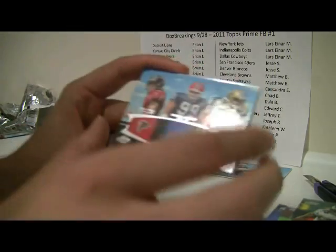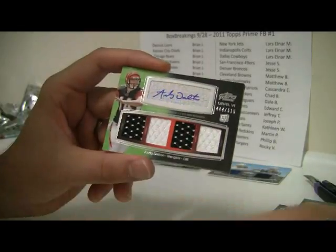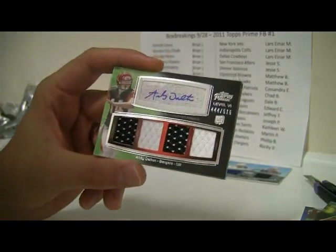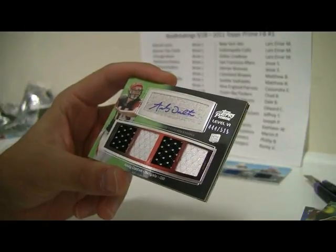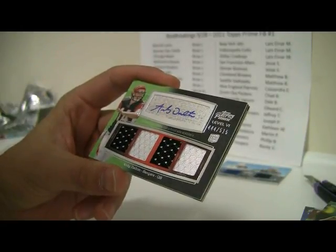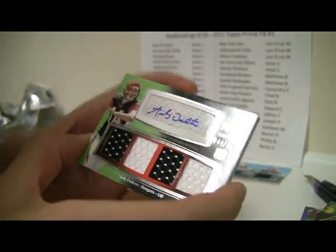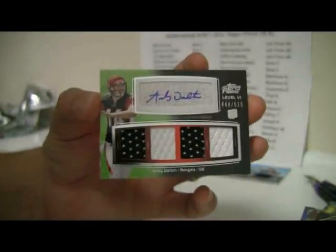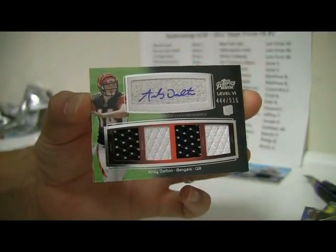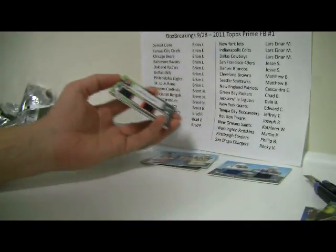And then the Saints, Kathleen. But Brian again with that one. Oh, man. I did that one rather quickly. Beautiful. Andy Dalton. Auto quad relic. Quad player worn memorabilia. That's awesome. Number 444 out of 515. That is pretty sweet. Who has the Bengals?